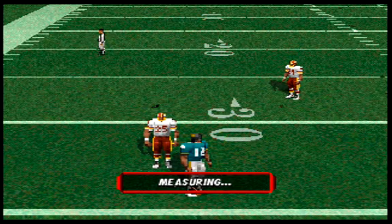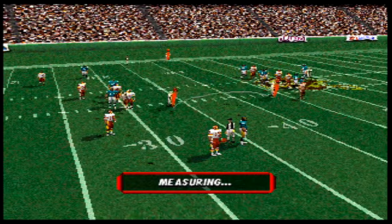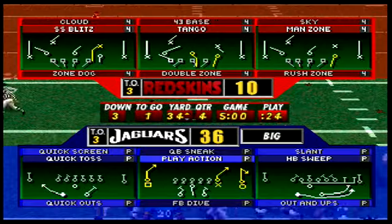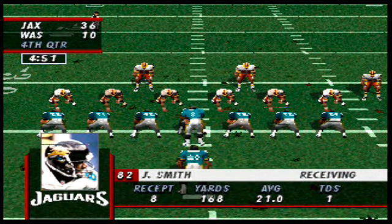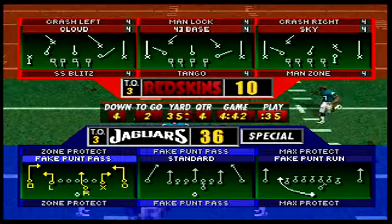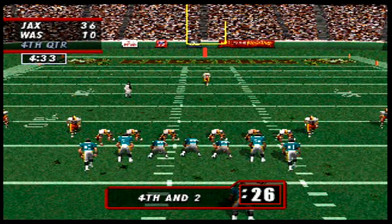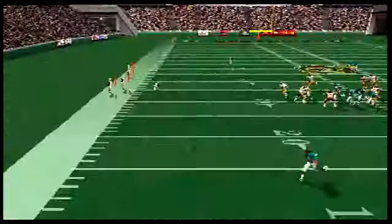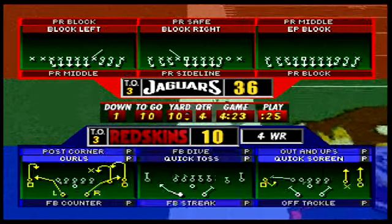Like they've got it. Smith makes the catch for a gain of 10. Yard loss on the play. That makes it fourth and 2 from the 35. That makes it first and 10 on their own 10.